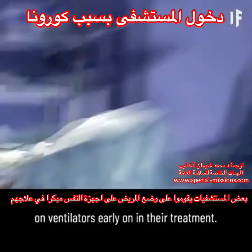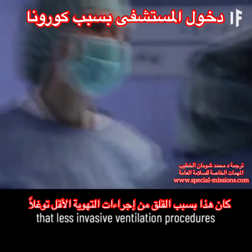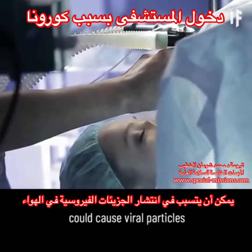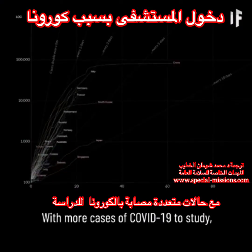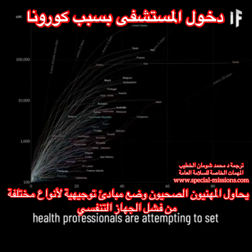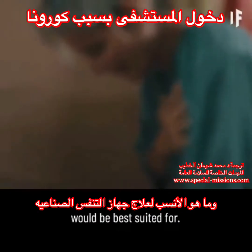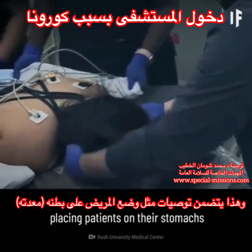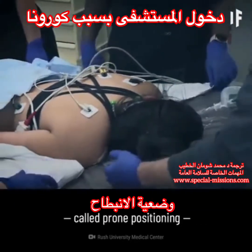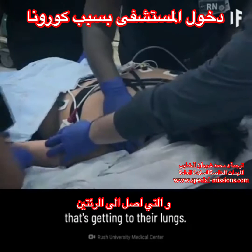At the beginning of the outbreak, some hospitals were putting patients on ventilators early on in their treatment. This was due in part to concerns that less invasive ventilation procedures could cause viral particles to disperse into the air. With more cases of COVID-19 to study, health professionals are attempting to set guidelines for different types of respiratory failure and who ventilator treatment would be best suited for. This includes recommendations such as placing patients on their stomachs, called prone positioning, which evidence suggests helps increase the amount of oxygen that's getting to their lungs.